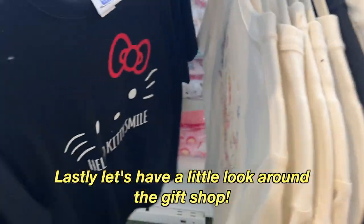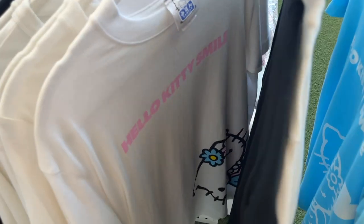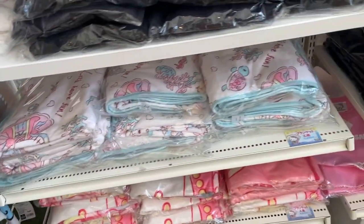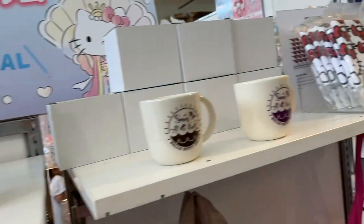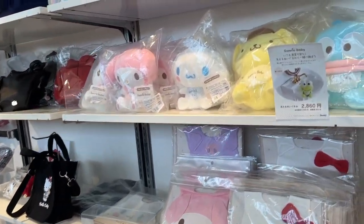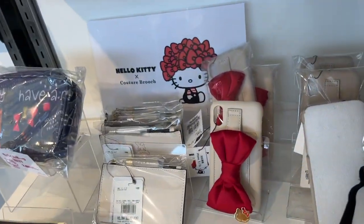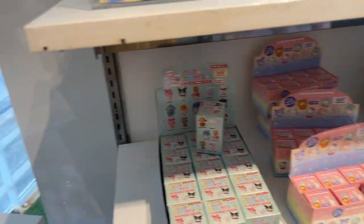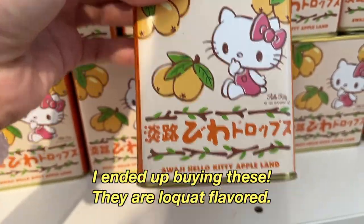Lastly, let's have a little look around the gift shop. This phone case is super cute. I ended up buying these, the Lakuat flavor.